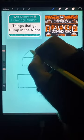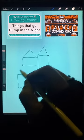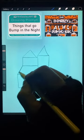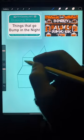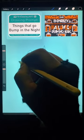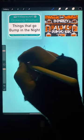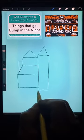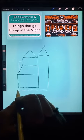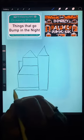Now we're going to add another triangle here onto this. And then from here, we're going to draw a diagonal line to connect these two. All right. And we're going to do another rectangle here. So just do a 90-degree angle and come straight down here. And then do a straight line from the bottom here, and come out as far as you want. You know, come out a little bit, come out a lot. And then do another diagonal line right there.